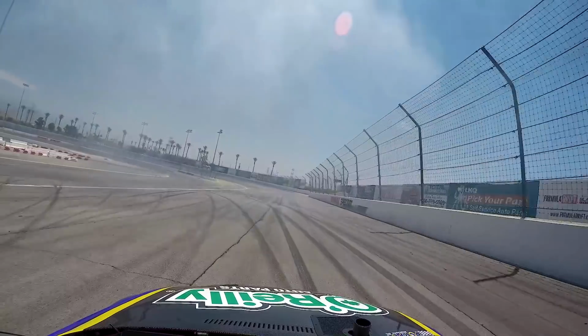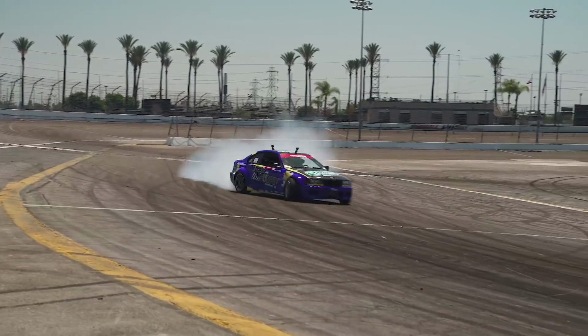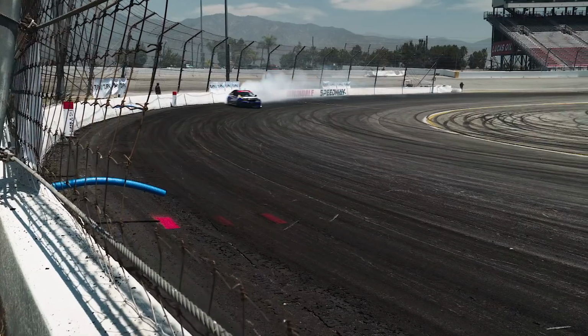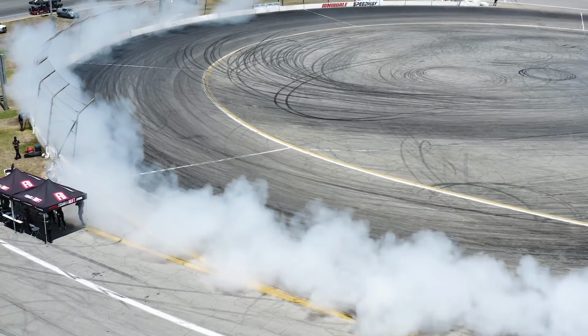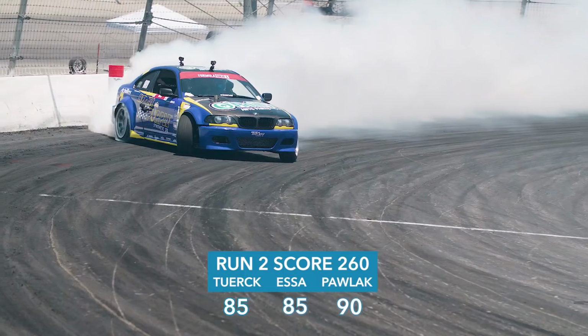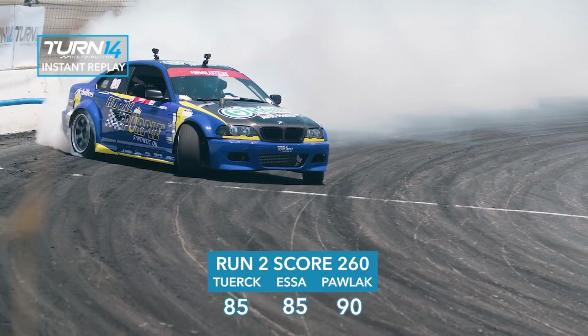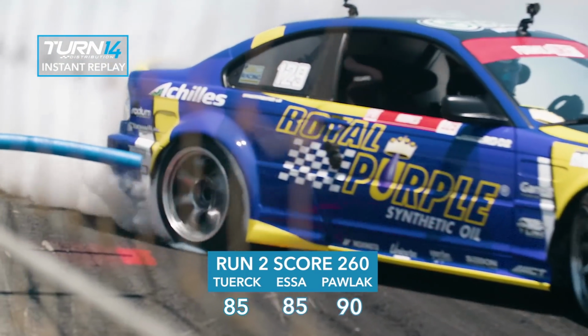Michael Essa, JTP, and Ryan Turk all watching. And Dylan just killed that. All the noodles are still in their rightful place where they started before Dylan went out on this track. So Dylan must be coming in with a really high score. We're gonna wait to see what the 3 drivers judge him.